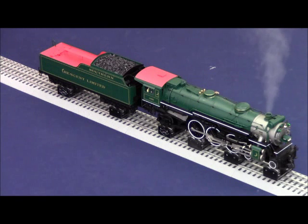Okay, now that it's gone through the dialogue and it's gone through its startup sounds, you'll notice the smoke unit starts smoking. The whistle smoke is working as well. There's actually 3 levels of intensity of the whistle smoke based upon the 3 levels of intensity of the whistle. So I'm going to go ahead and hit each level and hold it so you can see the difference in the smoke output. The bell.